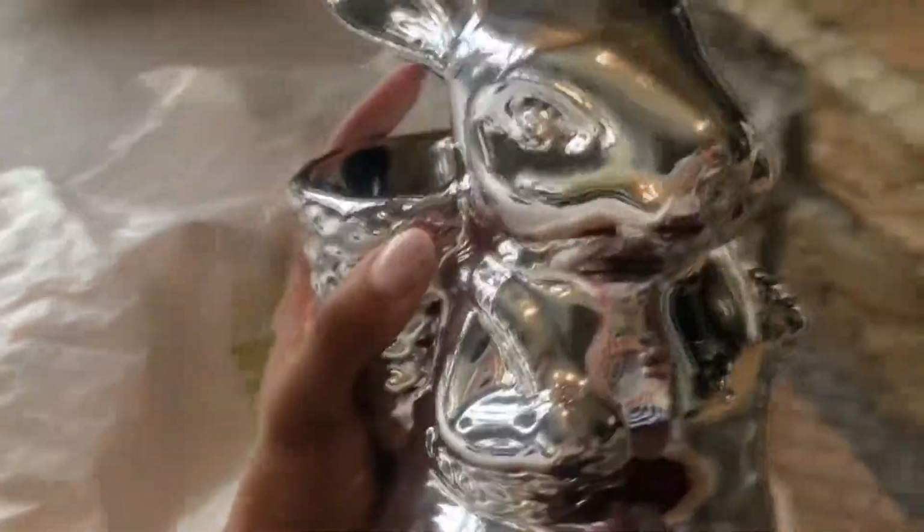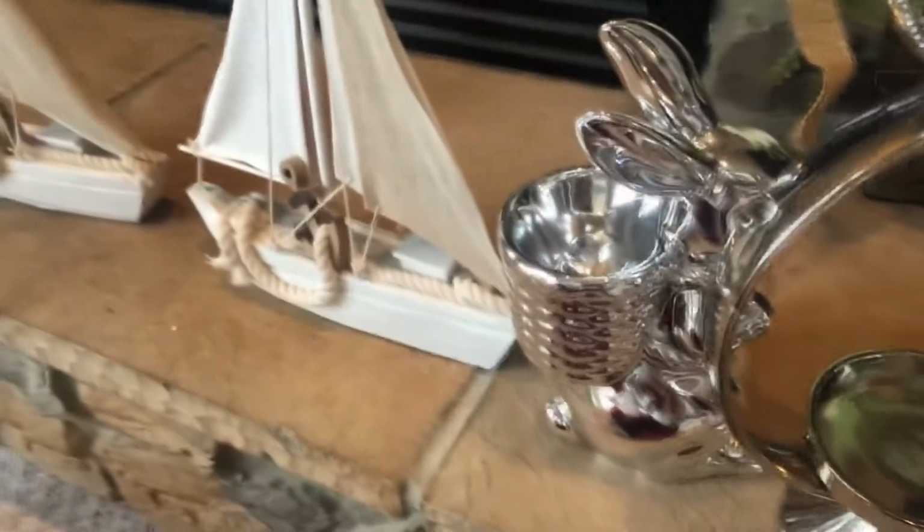And these are more on the glamour side. I love the little bunny, which was also pretty cheap. It was $7.99 as well. And basically, I'm going to put something in that bunny, and this is a little bunny candle holder. It also goes with this as well, so I'm not sure if I'm going to combine them or do separate looks, but we'll play around and find out.